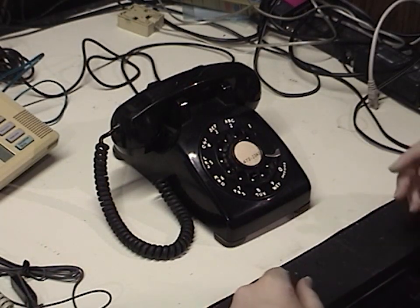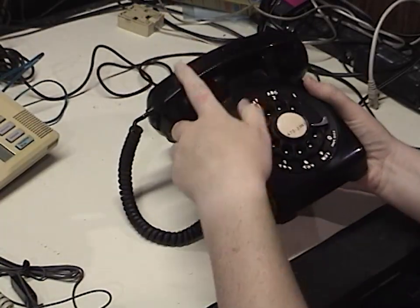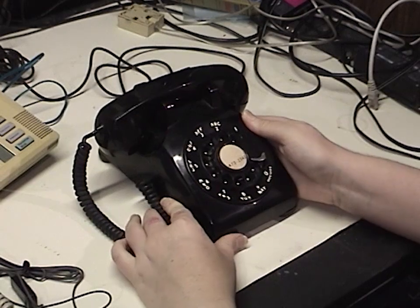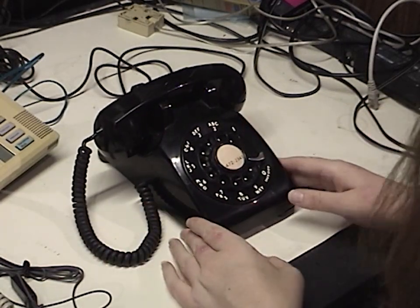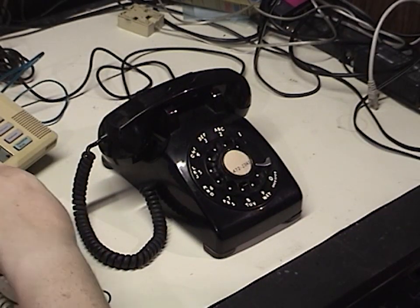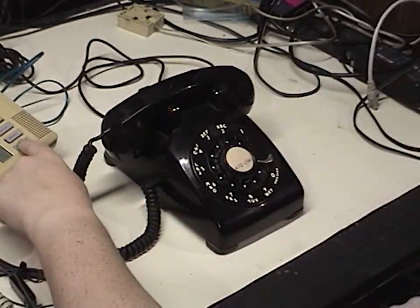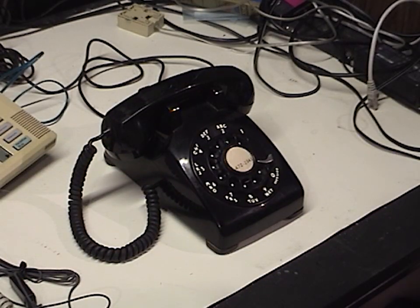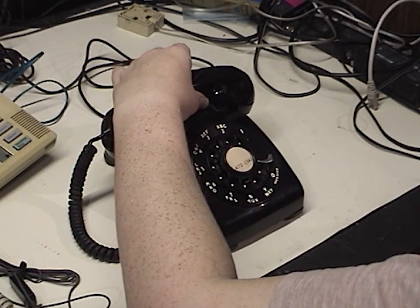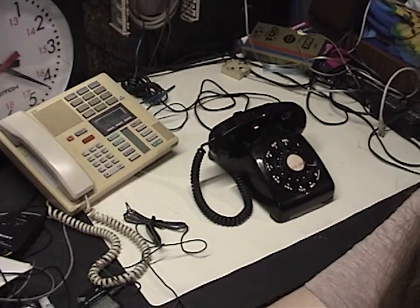So there, it works. And what I can do is turn the ringer volume. When you turn the ringer volume all the way down, it functionally disables one of the bells, and then it only rings with one bell. So if I do this now, that's not going to work. I forgot to plug it back in the extension. There, it's a little easier on the ears. And there you go. Cool, so it all works.